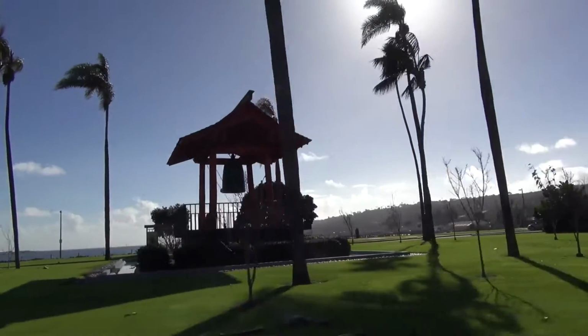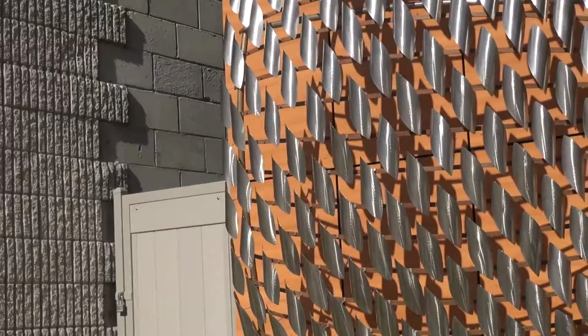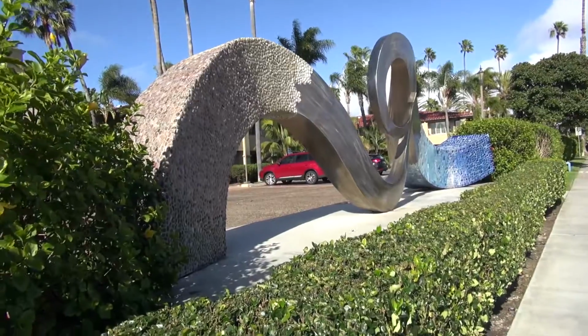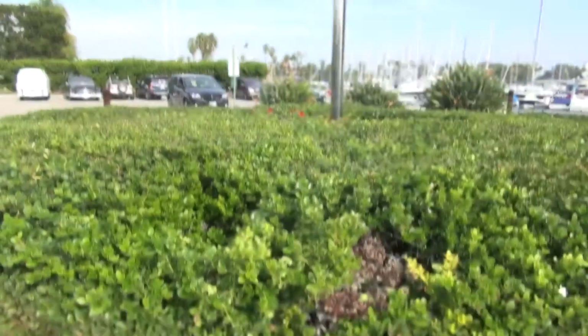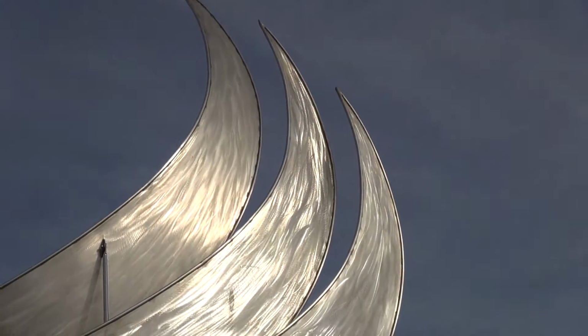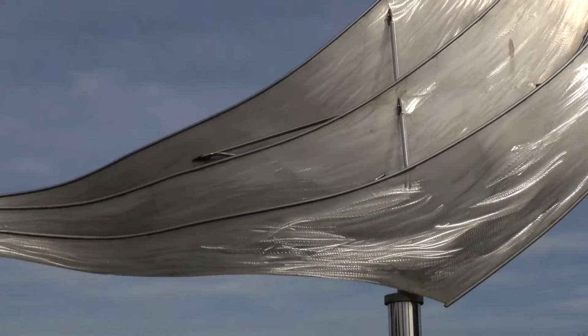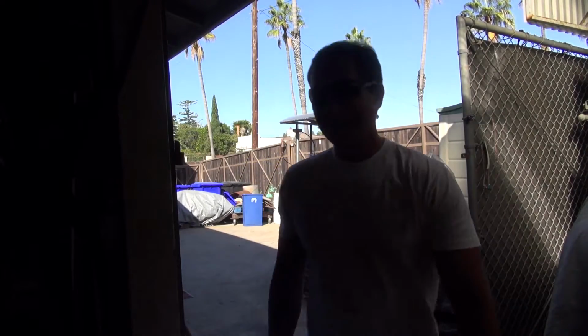I think we all agree that San Diego's beautiful, and one of the contributing factors in that is public art. It's huge, it's everywhere, and I love it. The other day I noticed this killer piece in Coronado, which, come to find out, is made by local artist Jon Koehler. So I thought I'd drop in, hang out with the artist, and see how it's done.